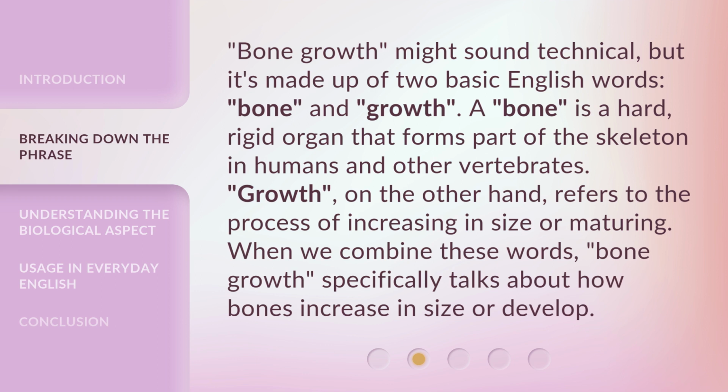Bone growth might sound technical, but it's made up of two basic English words, bone and growth. A bone is a hard, rigid organ that forms part of the skeleton in humans and other vertebrates. Growth, on the other hand, refers to the process of increasing in size or maturing. When we combine these words, bone growth specifically talks about how bones increase in size or develop.